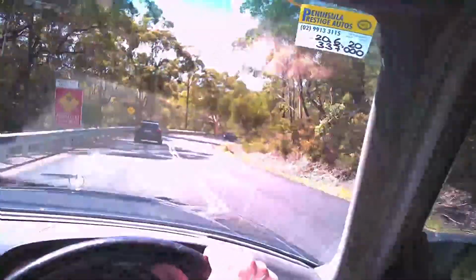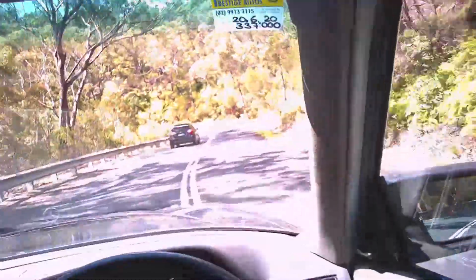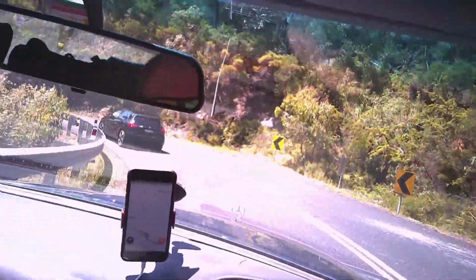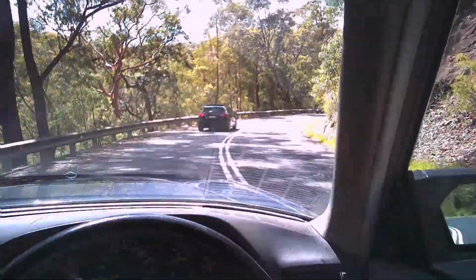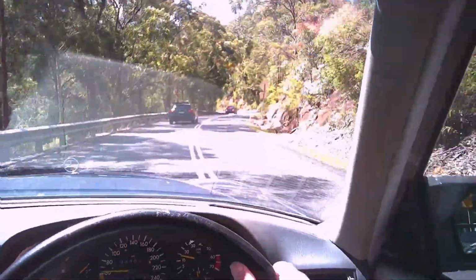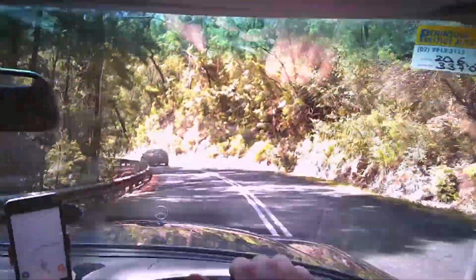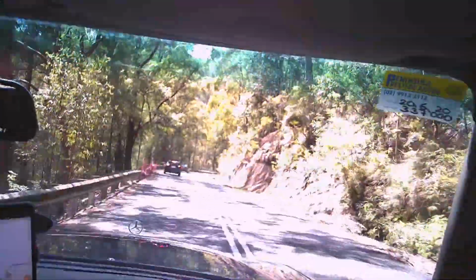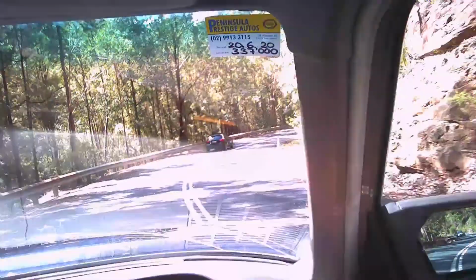About some of these roads too is they're just a bit further out from the city, so you don't get so many cyclists that are hard to get around because there's not enough space to see around them on some of these tighter corners. Some of the roads closer to Sydney you get a lot, especially on Saturday and Sunday. The Royal National Park is a good example of that.